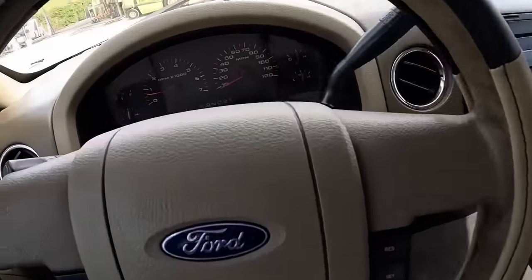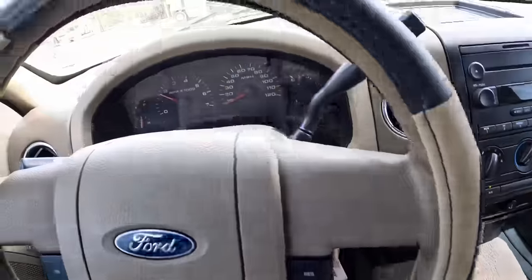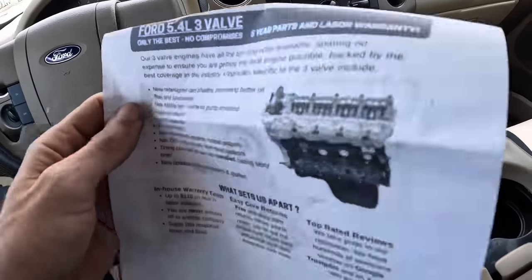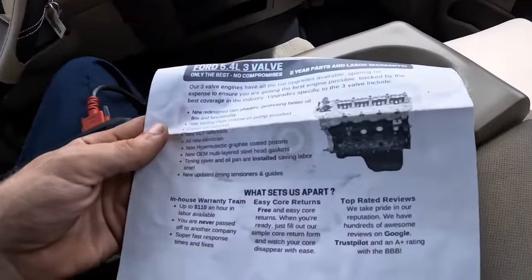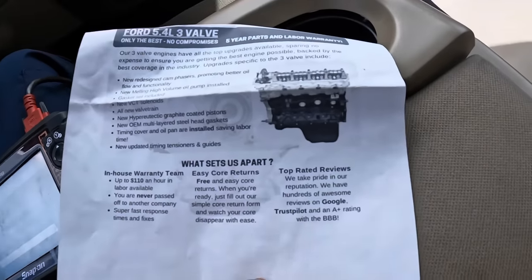It seems to run okay. Slight hesitation off idle when you give it some throttle. Customer states it has decent power, but something's not right here, and especially with that check engine light being turned on, we know that the ECM has even identified that something's not right. So they're offering us easy core returns, they're offering us warranty.